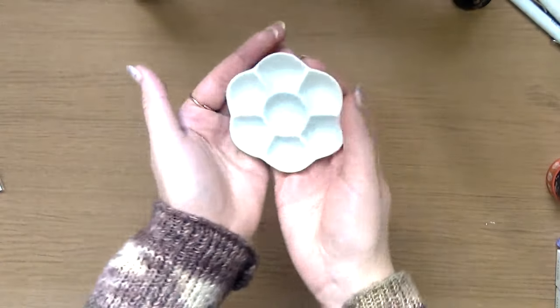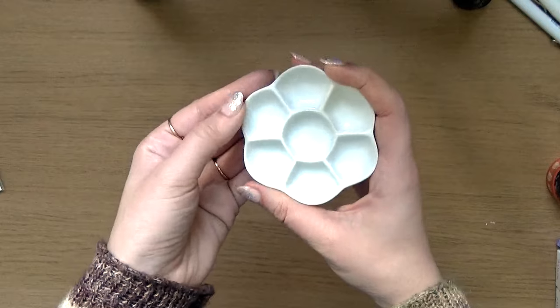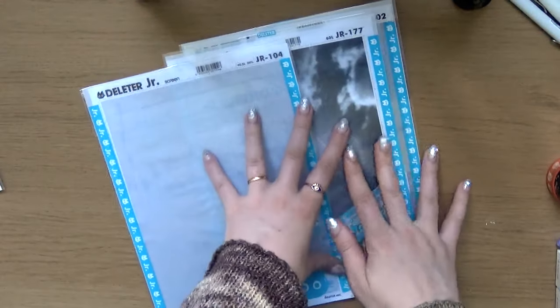So the first thing I got was this eeny weeny little ceramic paint palette, which is just adorable. I have a bunch of plastic paint palettes, but there's something really pleasing and heavy and luxurious about a ceramic one. Next I picked up, so these are Deleter screens.